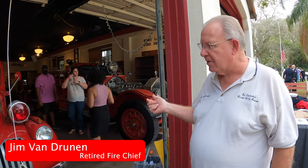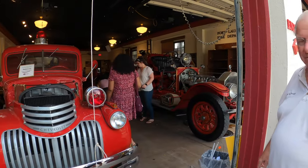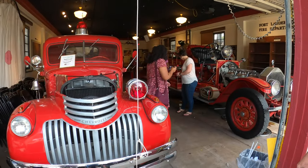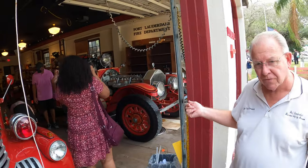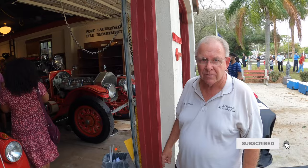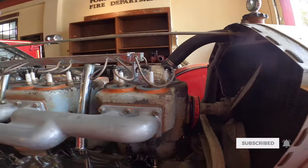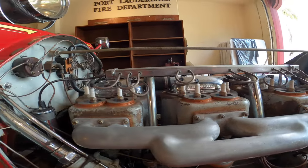This is a 1922 fire engine, American LaFrance, and this is a 1942, 20 years apart. Tremendous technological advancement during those 20 years. Wow. This is a replica of Fort Lauderdale's first motorized fire engine. Okay. And this one was purchased during the war when fire engines were not available because it was important for Fort Lauderdale to protect Port Everglades and the Naval Air Station training base at the airport.